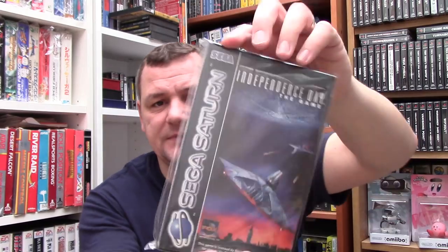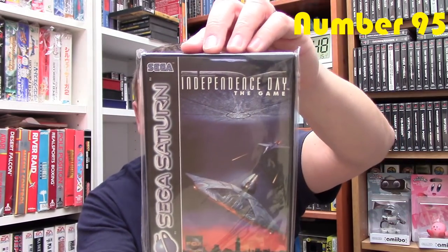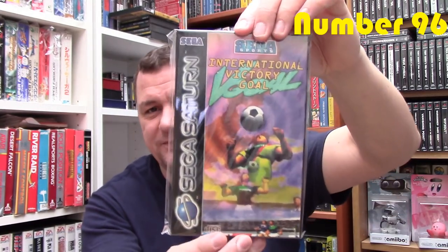Independence Day, there's a game. I think it's a bit shit. What can we call it? Another one of the football games, International Victory Gold. I'm not sure which is the best Saturn football game, to be honest. I think pretty much this. Relatively difficult to find, I think. I got excited when I found this on CEX, but it's all right. It's not a bad game.